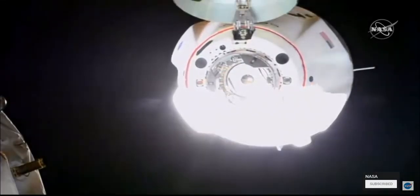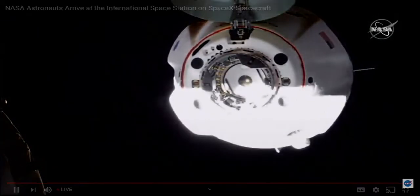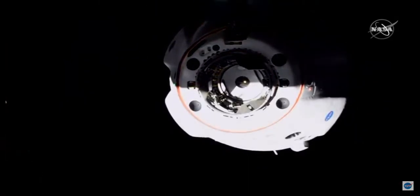Dragon on the big loop. We're inside 10 meters. We cannot make out the docking target, but we do see the outline. We copy and concur, 10 meters.